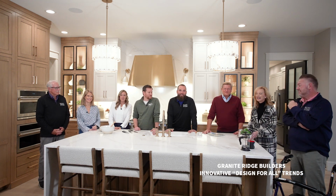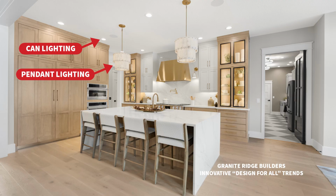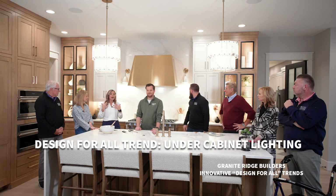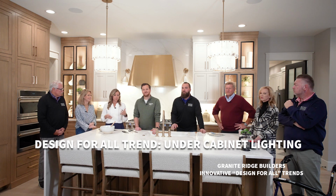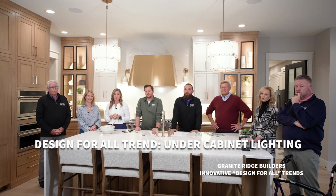Well, one of my favorite features has got to be the lighting. We've talked about it several times, but it is that important to have ambient lighting and task lighting. You can see that when you see the pendant lights here, the can lights, but the best and my favorite feature are these under cabinet lights. It's a lot safer to have good lighting when you're cooking, when you're cutting things, so we make sure to pay attention to those details when building our homes.